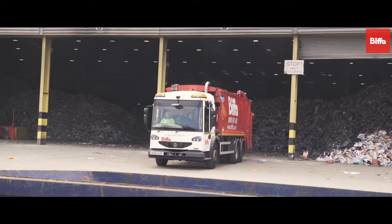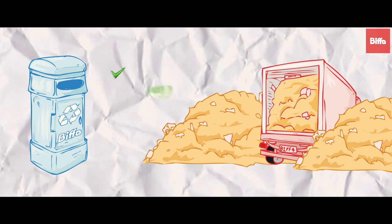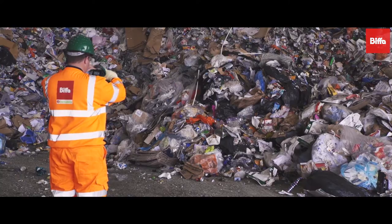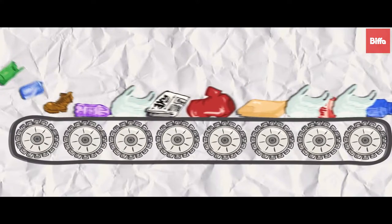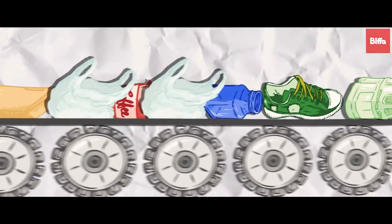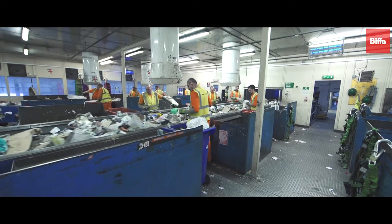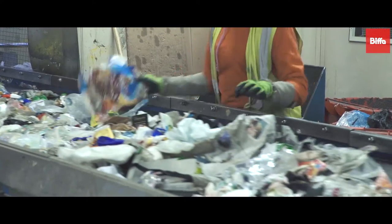Every day, collection trucks arrive at site to deliver mixed recyclables. A quality control checker inspects the overall quality of the incoming material, and any deliveries which are contaminated with non-specification materials will be rejected from site. With the materials quality checked, the recyclables can then be transferred onto a conveyor to start the recycling process and are then transported to the first pre-sort cabin. This is where quality assurance pickers remove any contaminants such as nappies, textiles, food and garden waste.